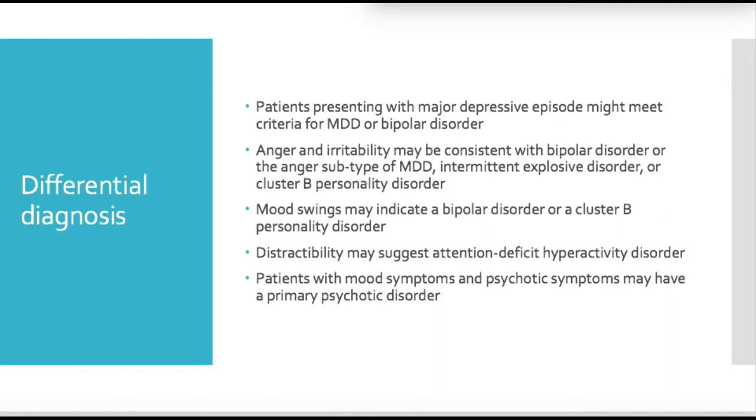Anger and irritability might be consistent with bipolar disorder, but it can also be consistent with the anger subtype of MDD. It can also be consistent with intermittent explosive disorder, and it can also be consistent with things like cluster B personality disorders, including borderline personality disorder and antisocial personality disorder. Mood swings may also indicate bipolar disorder, or they can indicate cluster B personality disorders.